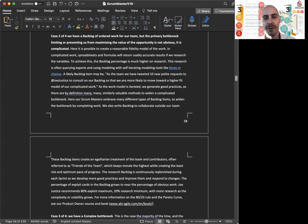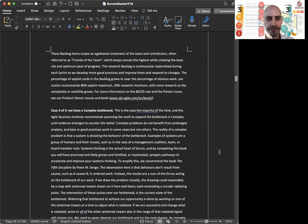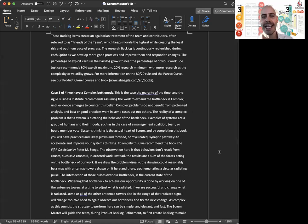As the work model is iterated, we generate good practices, as there are by definition many similarly valuable methods to widen a complicated bottleneck. Here, our Scrum Masters embrace many different types of backlog items to widen the bottleneck by completing the work. We also write backlog to collaborate outside our team. These backlog items create an egalitarian treatment of the team and contributors, an equal benefiting treatment of the team and contributors, often referred to as friends of the team, which keeps morale the highest while creating the least risk of optimum pace of progress. The research backlog is continuously replenished during each sprint as we develop more good practices and improve them and respond to changes.